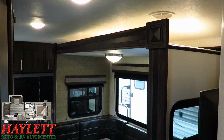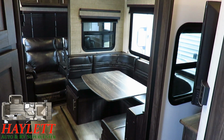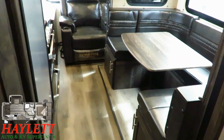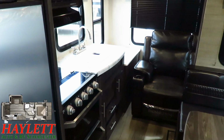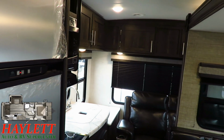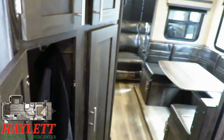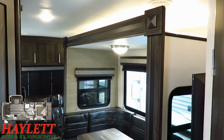One of the better qualities of this model right here is that even with this extra deep slide, when it's fully closed, you have basically full access to everything in this RV short of the entertainment center. If you need to get in here and pack the fridge, pack the pantry, get to anything in the kitchen, you can utilize basically anything you're going to need in the kitchen. As well as obviously quick, easy access to the bathroom. And hey, if you just want to jump in and grab a coat, we got a handy little coat closet to take care of you there as well. It's almost like they really thought of everything.